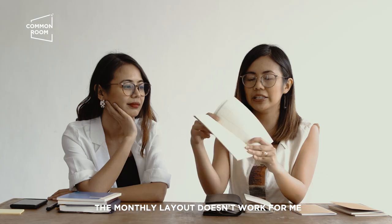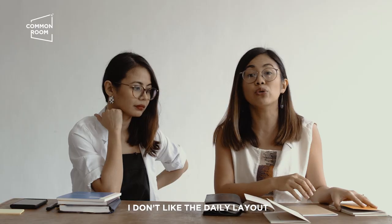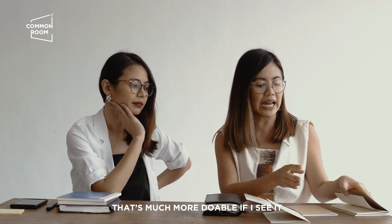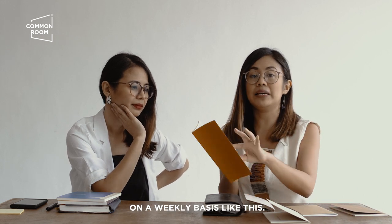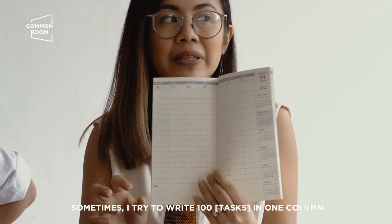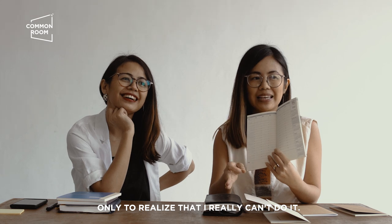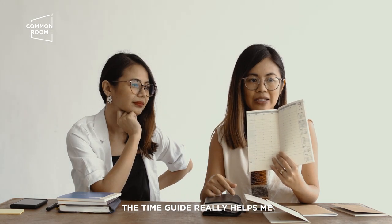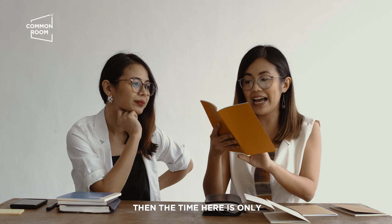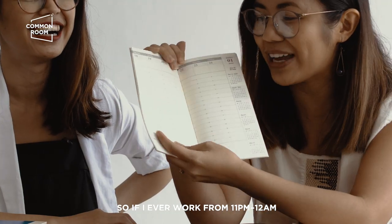I'm a weekly girl. Monthly does not work for me because I can't fit things in the small boxes. I don't like daily because I want to see more of what will happen in a week, which I can do better if I see it on a weekly basis like this. It has time, because sometimes I'm not realistic with all the things I need to do. Sometimes I try to write 100 in one column only to realize that I really can't do it. The time guide really helps me become more realistic. So, a realistic workaholic. The time goes from 8 up to just 10 o'clock, so 11 and 12 are not allowed. So if I work at 11 to 12, guys, is there space here?